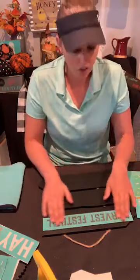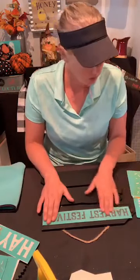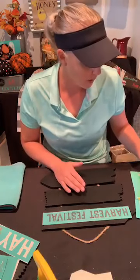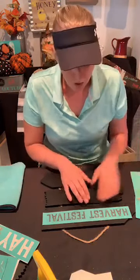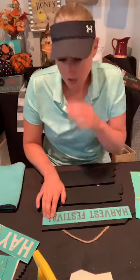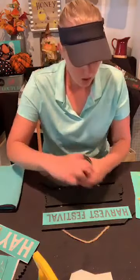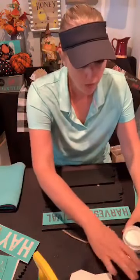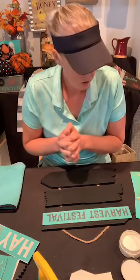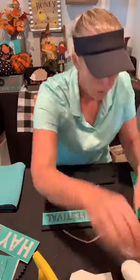So, okay, we're going to start on our Harvest Festival sign. Thank you for the question, Liz. That was a great question. We're going to have pumpkins, which are probably going to be orange, and apples that are probably going to be red and brown. What color should we do for Harvest Festival? Or should we just do a good old-fashioned white? Anybody else have another color? Okay, I'm just going to go good old-fashioned white. I'm going to be a little boring, but I don't want to add too much color.